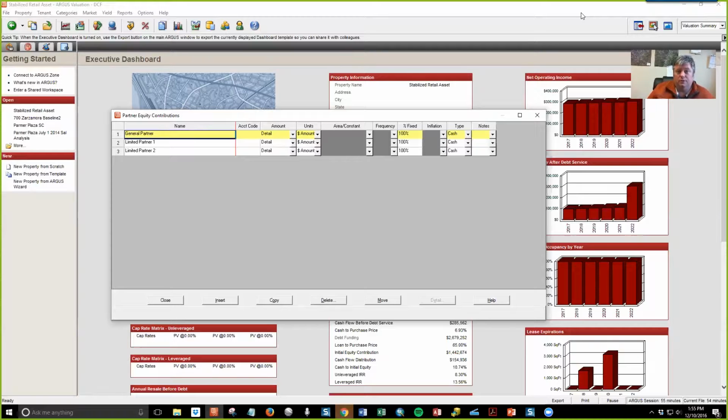You can certainly do that. And if you're going to team up with some friends, and maybe everybody throws in a third and a third, maybe that's what you want to do. But kind of changing the thought process a little bit, if you had a property that had some value add component to it and you wanted to pursue a value add, you could set up like a GP/LP deal.